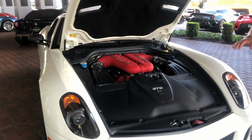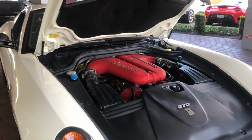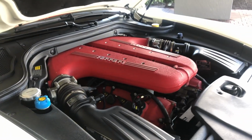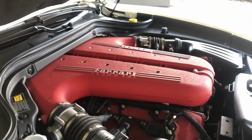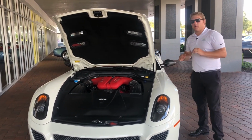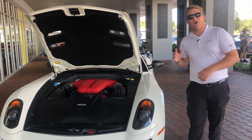Under the hood here, spotless. Of course, just over 2,500 miles, great condition engine bay, 6-liter V12, painted in Rosso Scuderia to match that stripe on the body. Now that we've seen under the hood of this super rare car, let's give you a little sneak peek at what this sounds like.